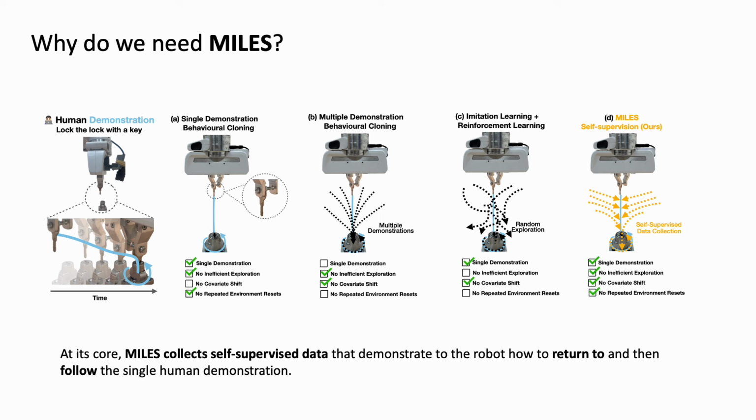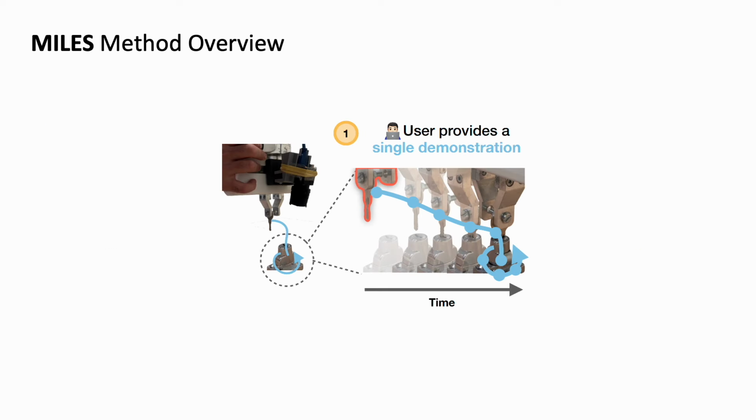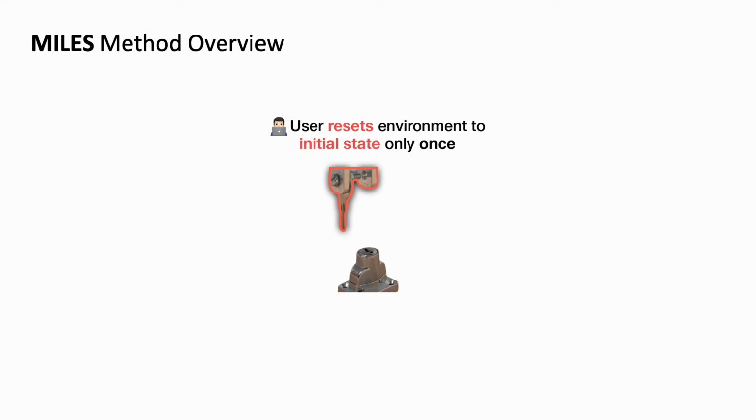Consequently, Miles aims to incorporate the benefits of training behavior cloning policies with supervised learning on large demonstration datasets, with the benefits of autonomous data collection, similar to that of reinforcement learning methods, however, in the setting where only a single demonstration is available. Teaching Miles a new task is actually very easy, and it only comprises the following steps. First, a human provides a demonstration to the robot, and this can be done either with kinesthetic teaching or teleoperation. Then, the human resets the environment just once, and this is a trivial process that takes a few seconds, and this is all we need in terms of human effort for Miles to start collecting data to learn a new task.